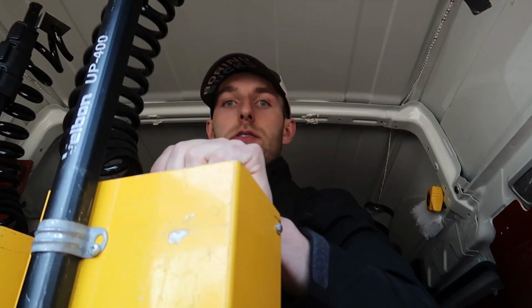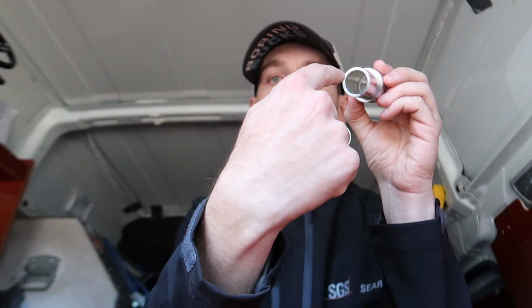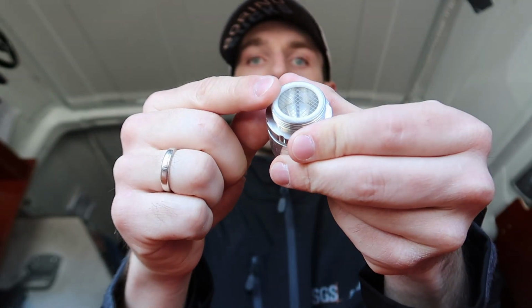These are the pumps that I use. And then I need to put the filters in. The filters go in these things. The air comes in through here and goes onto the filters. And I put the filters right here, which I'm going to do right now.